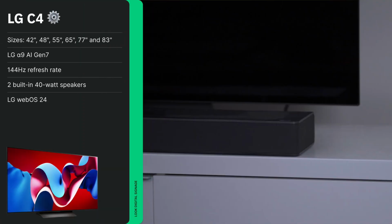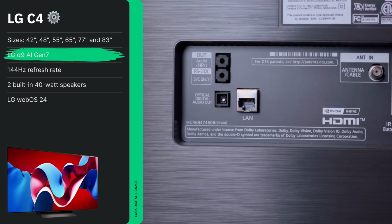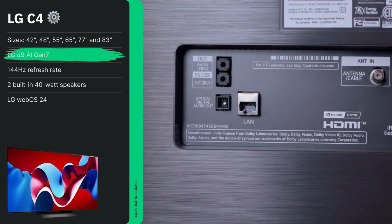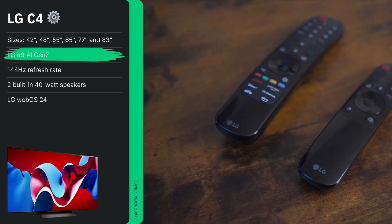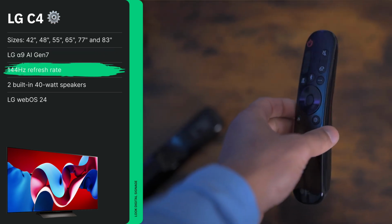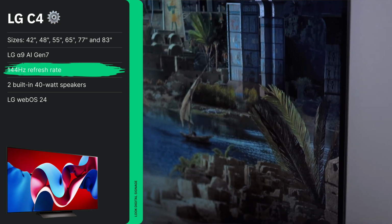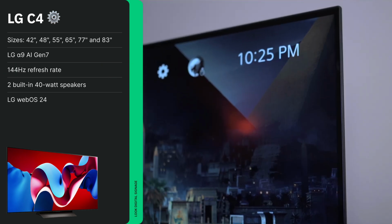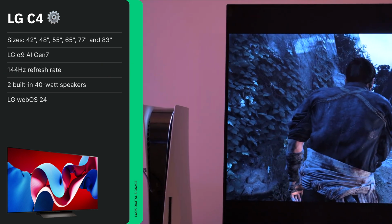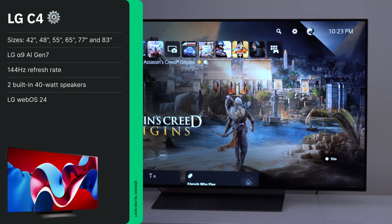$1,300. For this money, you will get an absolutely new LG A9 AI Gen 7 processor designed to deliver better overall image processing and the ability to play at up to 144Hz refresh rate, which is an increase from the 120Hz maximum on models from the last few years. This model is noticeably brighter than its predecessors, which provides a sharper and richer picture, which is certainly important in terms of digital signage.